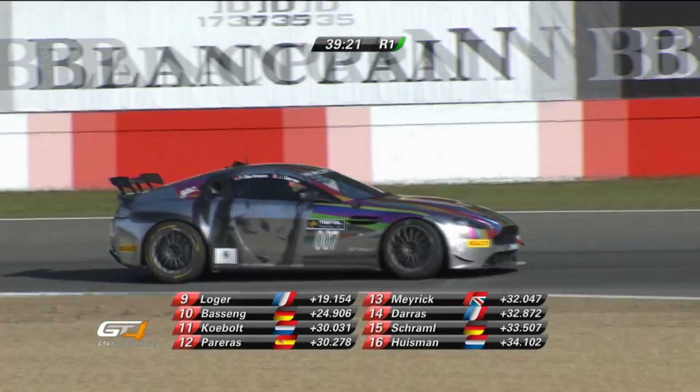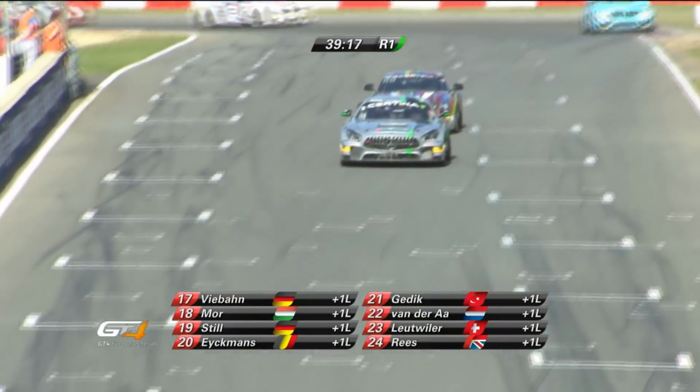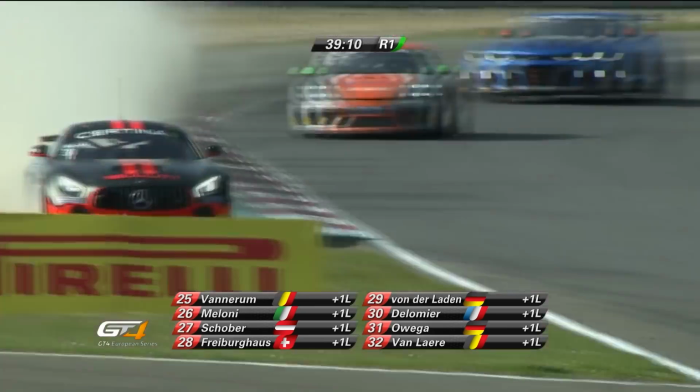How frustrating, getting towards the end of his stint, maybe another 10 minutes, maybe even about 14 minutes, but could come in very soon indeed. The first pit stops can happen in just over 4 minutes' time.